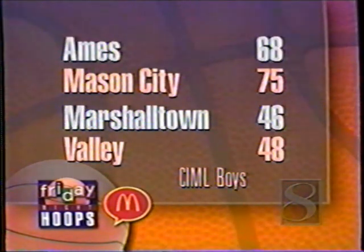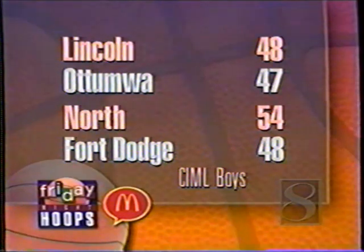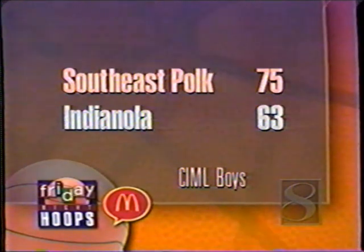In overtime, Mason City beat Ames. It was Valley by 2 over Marshalltown. Lincoln by just 1 over Ottumwa. North 54, Fort Dodge 48. And Southeast Polk topped Indianola 75-63.